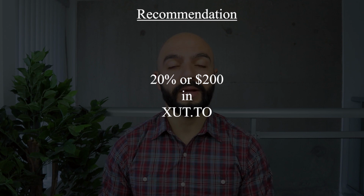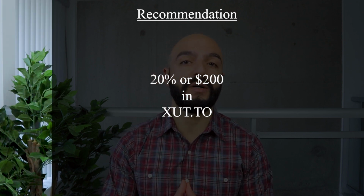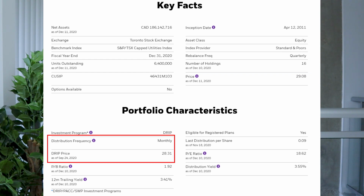Third on the list, I'm recommending you invest $200 or 20% in XUT.TO. This is the iShares utility fund currently trading at $29 and paying a monthly dividend with a yield of 3.11%. It currently holds 16 companies in the fund and rebalances quarterly. The dividends are paid monthly, and you do have the option of a dividend reinvestment plan if you don't need the monthly cash from the dividends.